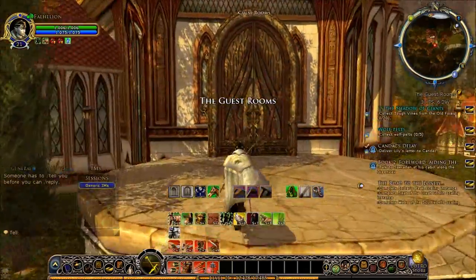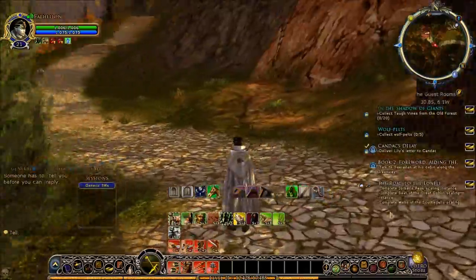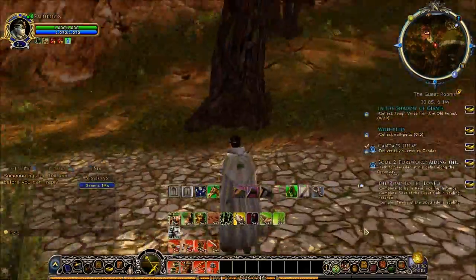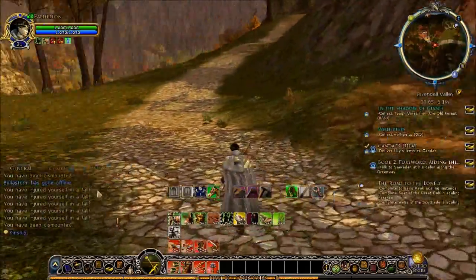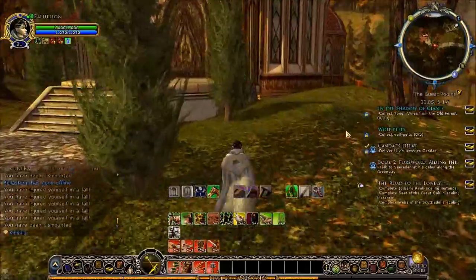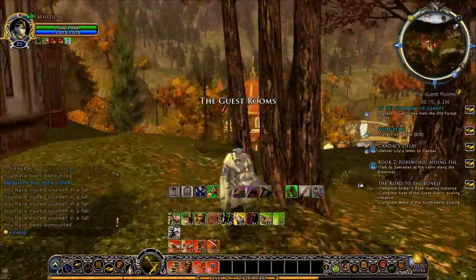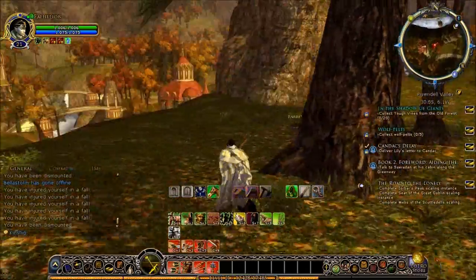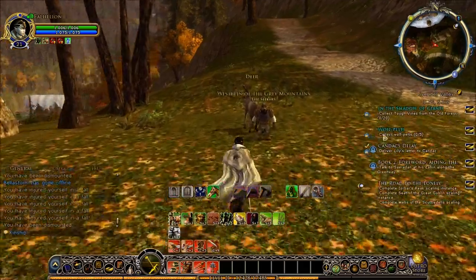Oh, we need Eorbar's Peak scaling instance, Seat of the Great Goblin scaling instance, and Webs of the Scuttle Dells scaling instance. Scaling instances. No, that's so annoying. Is it saying it won't let us back in Bree until we finish those? Is the game holding me hostage in the Trollshaws?